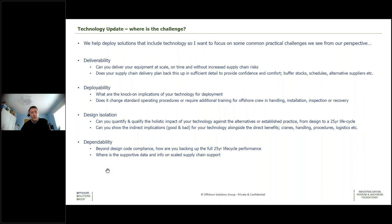And we have to think about it in terms of a 25-year design life. So a small change can easily be dismissed as saying, well, it's not really changing the characteristics a lot. But if it changes our view in terms of the integrity management process and our level of confidence on whether it will last 25 years, that's a big change. So the direct implications, good and bad, we need to know, and we need to know them early. And we need to know the indirect implications in terms of cranes, handling, procedures, logistics.